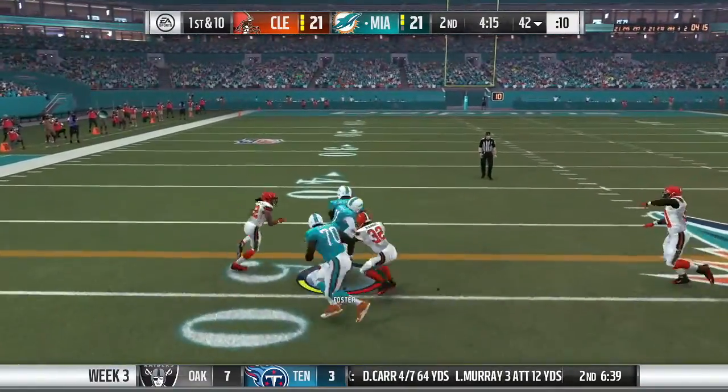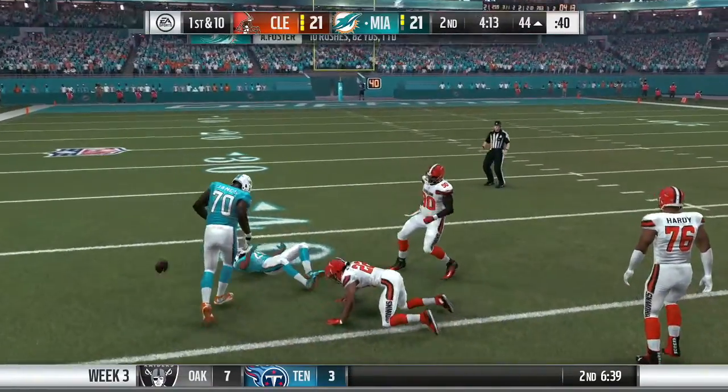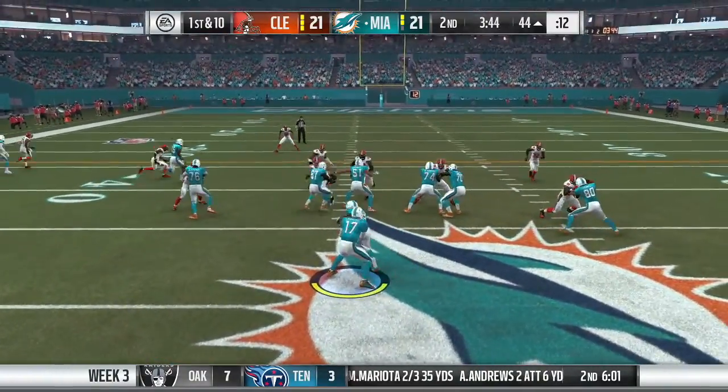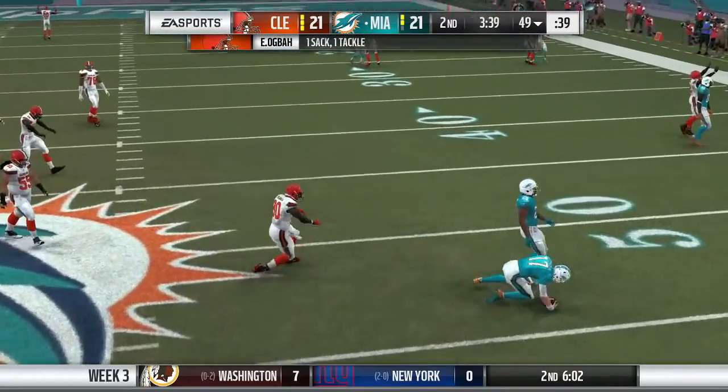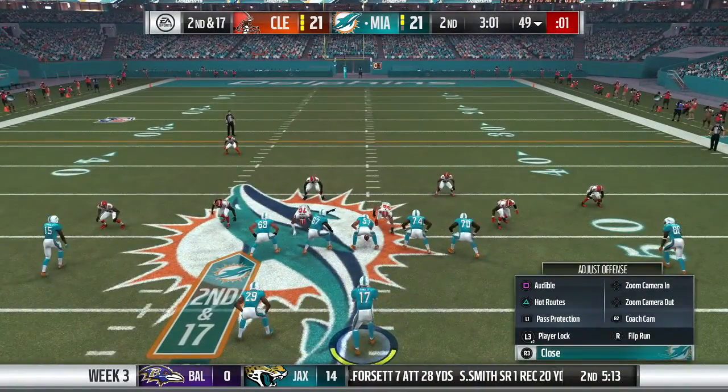Now here, 1st and 10, Arian Foster. He's going to pick up that 1st down, about a 14-yard gain to the 44-yard line. 1st and 10 now. Tannehill play action, scrambling right. He's hit, and he is sacked by Emmanuel Ogbah there. 2nd and 17. Now we are pushed back.